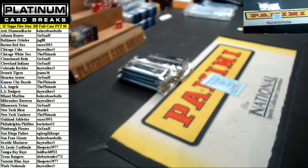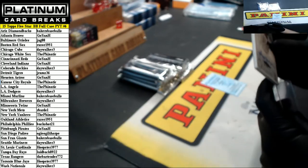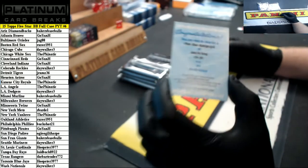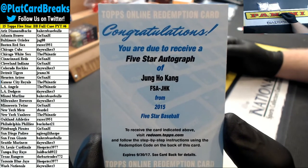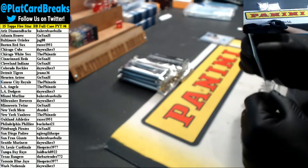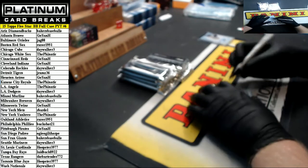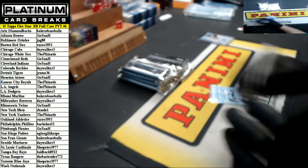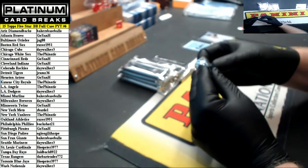That, ladies and gentlemen, right there is why the Yankees are a filler team. Because they are the creme. They are the creme. And a 5-star autograph redemption of Jung-Ho Kang for the Pittsburgh Pirates. Going to Gosan Henry. Yeah, that would have been a sick personal box for somebody. Case is dead! Oh, Baker.